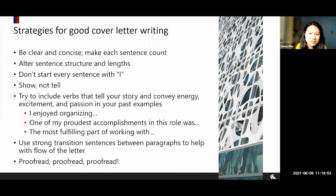You might have some long sentences, you might have some short sentences. Just write it in a way that is engaging, right? So that the reader will stay engaged throughout.